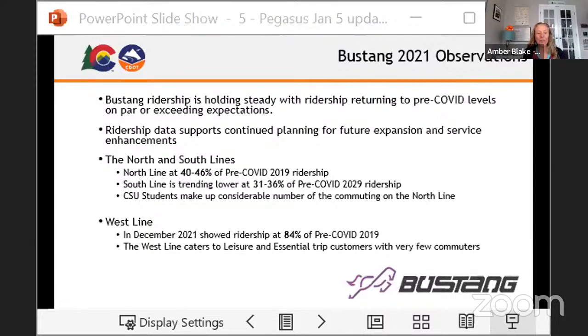CSU students do make up a considerable number of our commuting public on the north line, and they are in session. So we are anticipating continued great ridership on that north line. When we look at the west line, this is the one that's really exceeding our anticipated ridership return. And in December of 2021, we saw 84% of pre-pandemic levels for ridership. So this route is really performing.